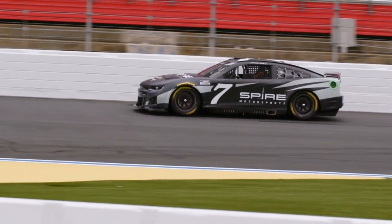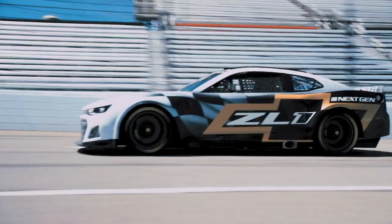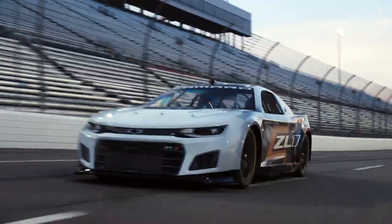It looks just like the street car. The coupe body style, the lower greenhouse, the size of the wheels. Next Gen car does really bring the showroom to the track and vice versa.